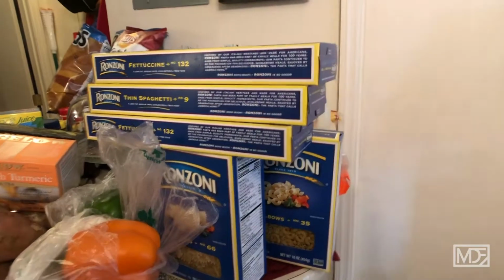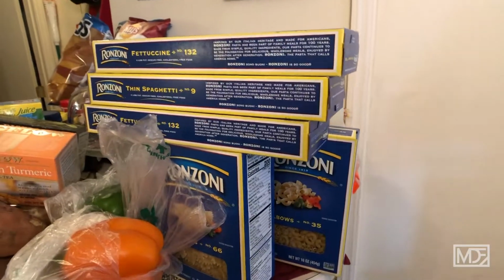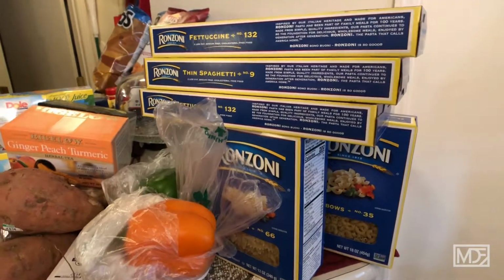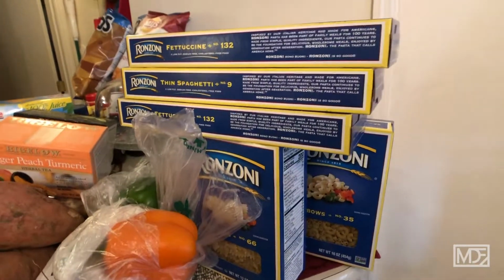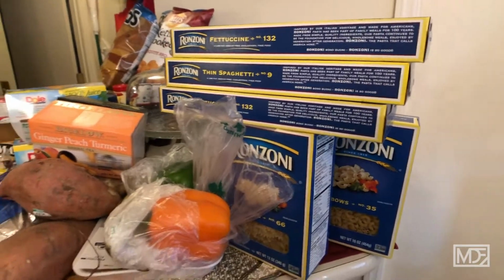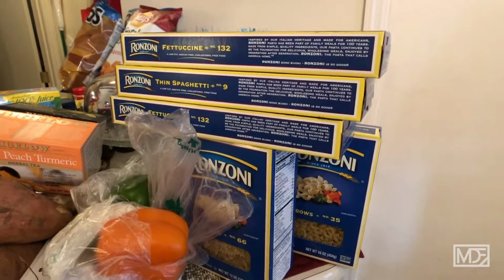So even though I wasn't necessarily in true need of a ton of pasta, I did pick up additional boxes of the things that we tend to use the most. So like the thin spaghetti, the fettuccine, you know, the bow ties and the elbows. Picked up a couple of boxes of those just to take advantage of that savings.